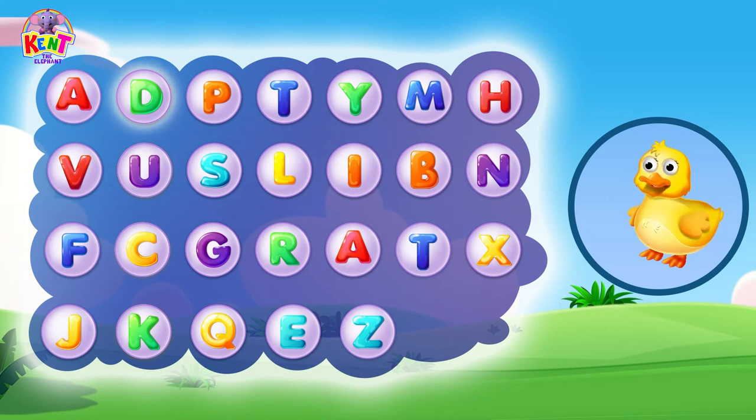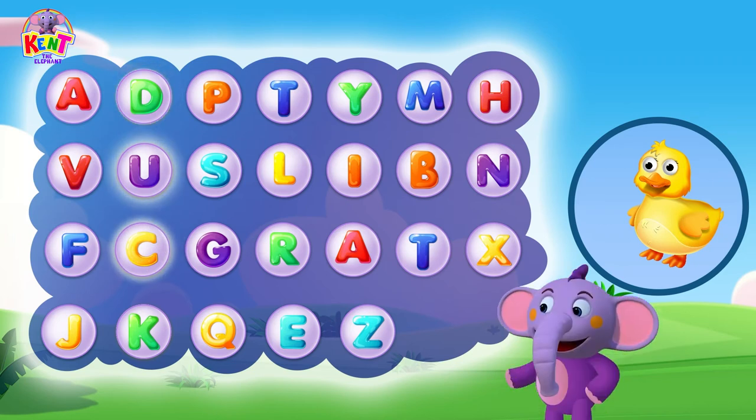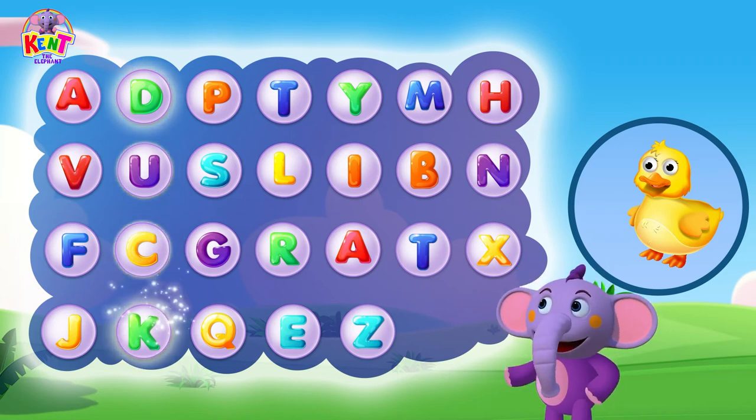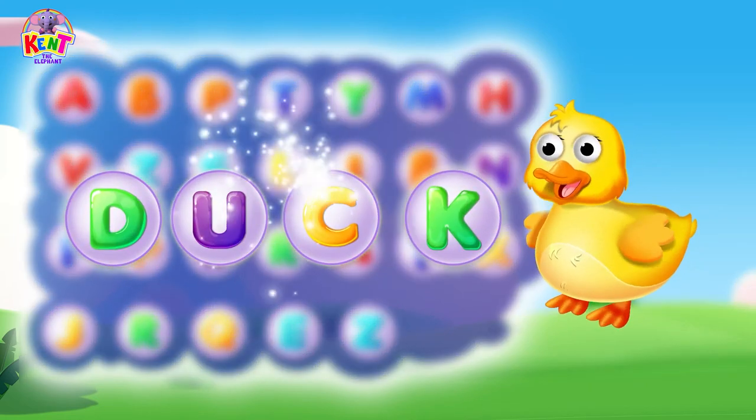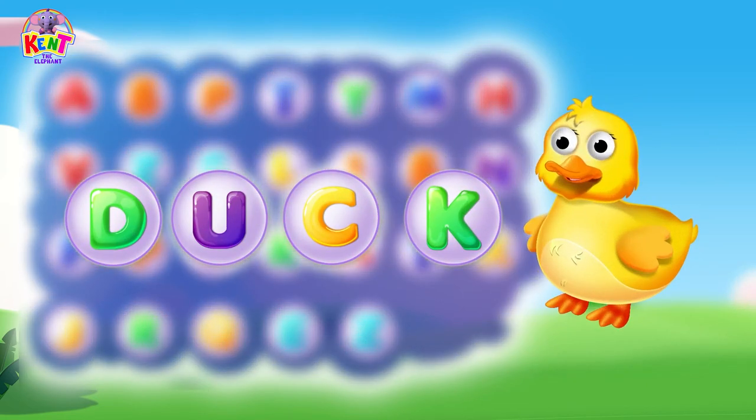Next comes the letter U. Let's look for D and U together. Can you find it? There it is! Woohoo! We found it! D and U together! Next, we're going to look for C. It's right under U. And K at the bottom. You got the whole word! D-U-C-K! Duck! Well done! Quack, quack!